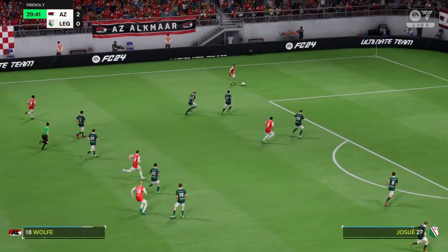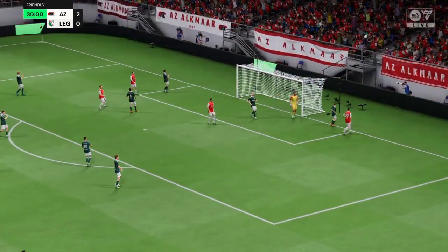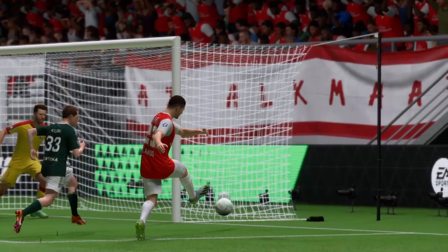Plenty of space to attack now. Plays it into the area now. The chance didn't look on, and it turned out it wasn't. Yeah, the angle was so tight. I'm not sure why he even attempted the shot. He had other options.